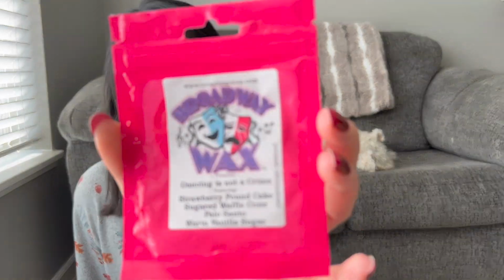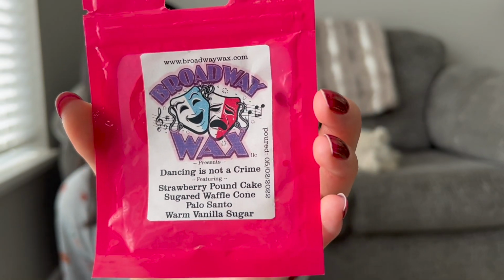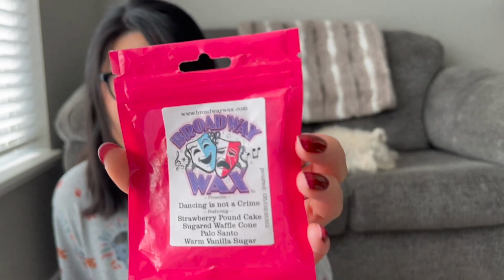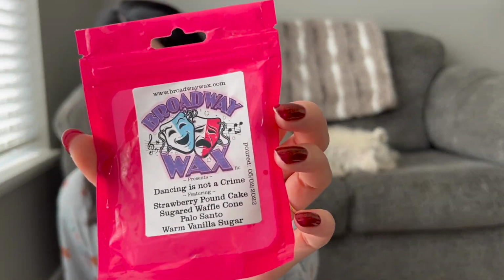A few Broadway Wax. This is Dancing is Not a Crime. This was a sample that I received in an order, and I absolutely loved it. It was so strong, great performance, so long lasting. I think I did this for like 2 days in my office warmers. I loved it. Strawberry Pound Cake, Sugared Waffle Cone, Palo Santo, Warm Vanilla Sugar. I think I'm going to hang on to this little bag and consider doing some customs with Broadway Wax, because I really, really enjoyed it. And I tend to get really good performance with Broadway Wax.